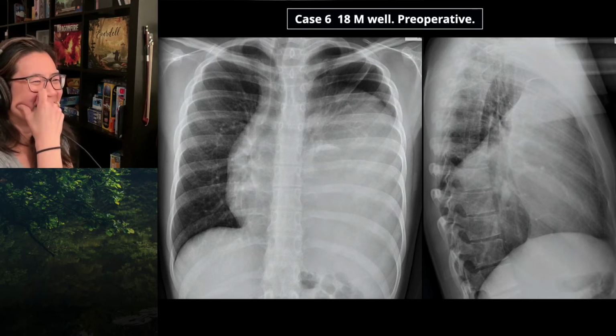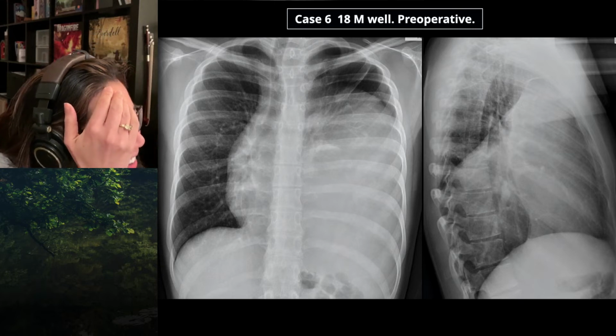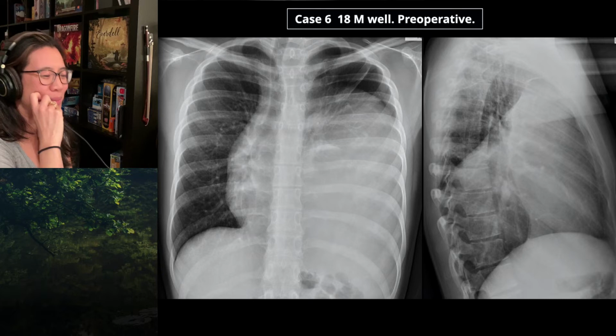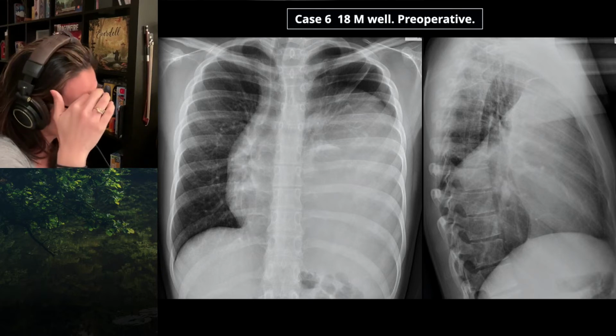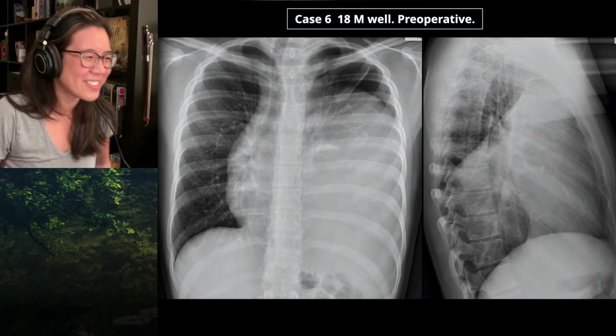Oh, God. Can we go back one? Oh, all right. So, 18-year-old. Well, another pre-op. Excellent. I kid you not. This is X-ray number 1 at the Austin. Of course it is. And the X-ray images haven't been uploaded. Oh, of course they haven't.